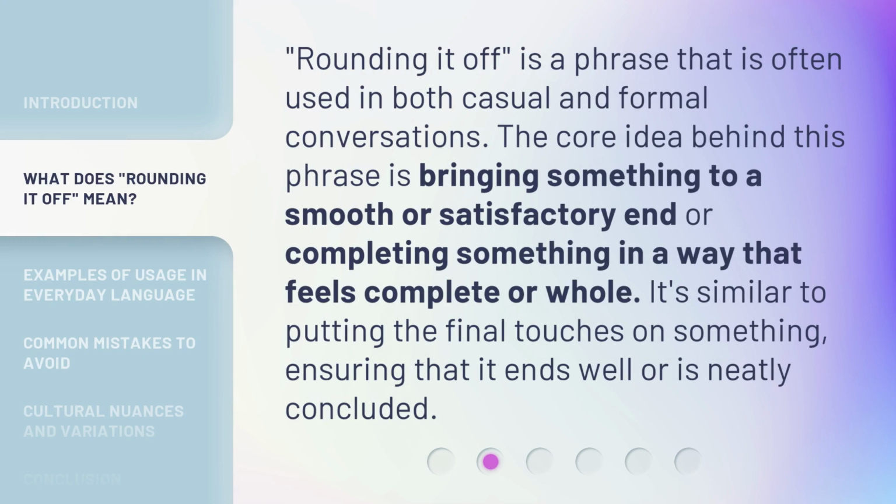Rounding it off is a phrase that is often used in both casual and formal conversations. The core idea behind this phrase is bringing something to a smooth or satisfactory end, or completing something in a way that feels complete or whole. It's similar to putting the final touches on something, ensuring that it ends well or is neatly concluded.